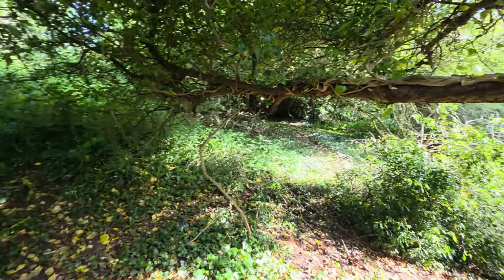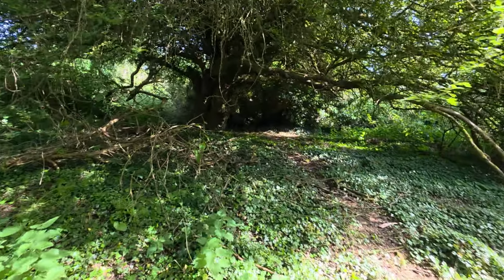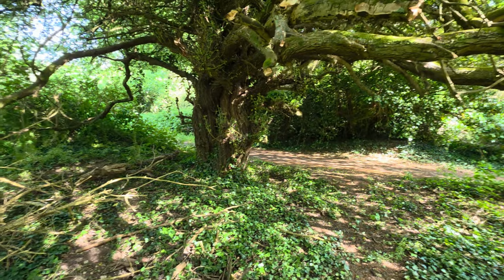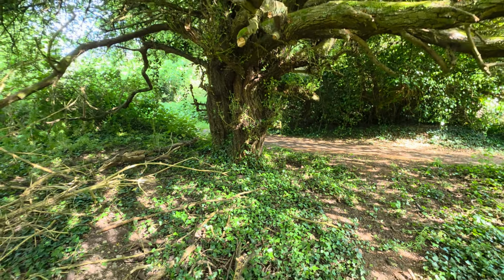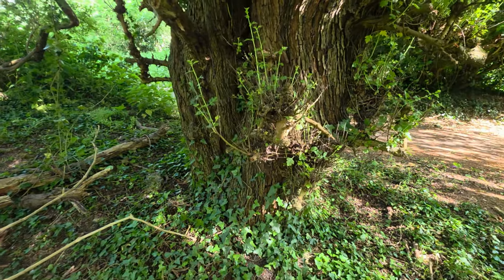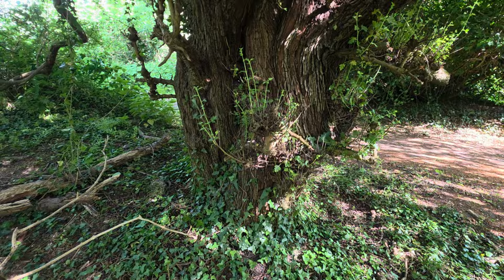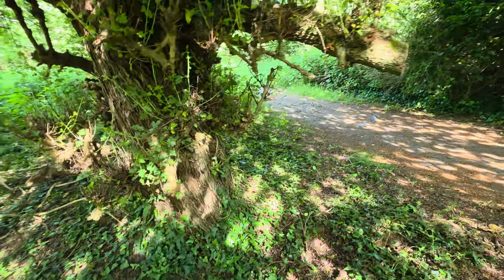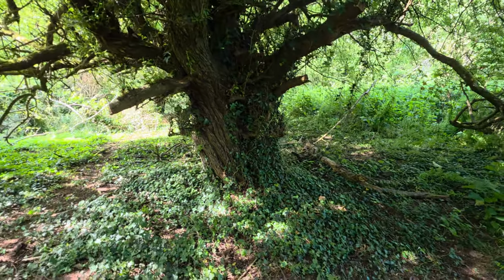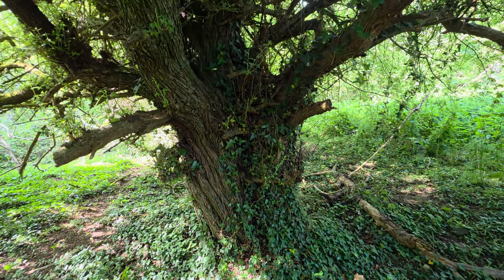But what really opened my eyes was this hawthorn. There's an ancient hawthorn here. I have never seen anything like it. It's got to be almost a metre in width. Look at this tree. Absolutely incredible. I've never seen anything like it. How old is this hawthorn? Look at it. This trunk has got to be a metre wide. It's huge.